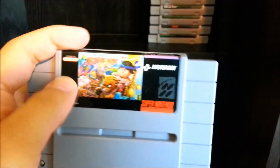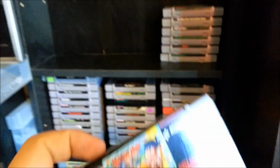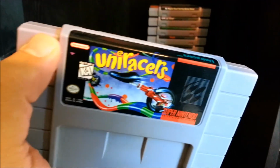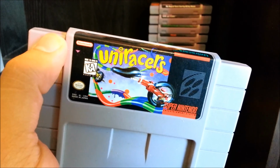And I had this game as a kid growing up, but the one I had had some severe label damage, so I went ahead and got another one to upgrade my label. But I'm not getting rid of my old one. Uniracer is kind of a weird game. Yeah, you're basically racing unicycles.